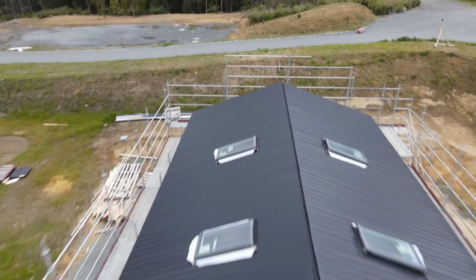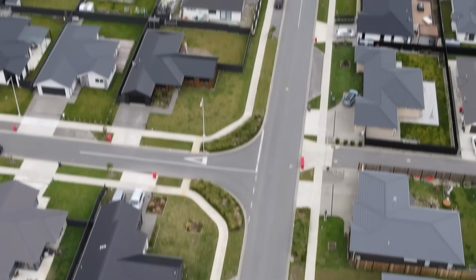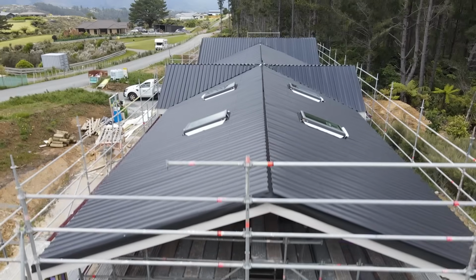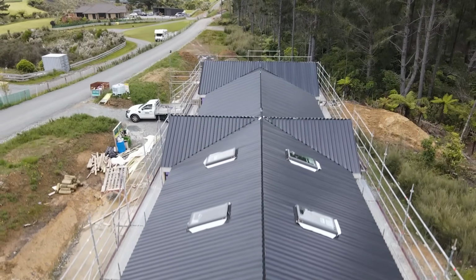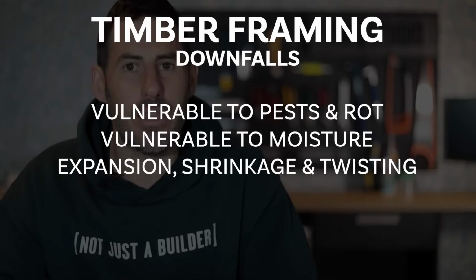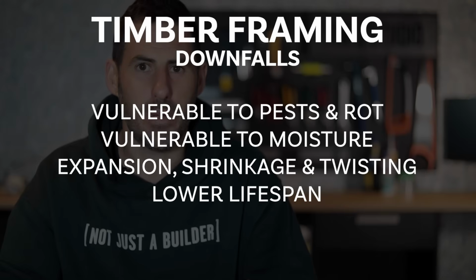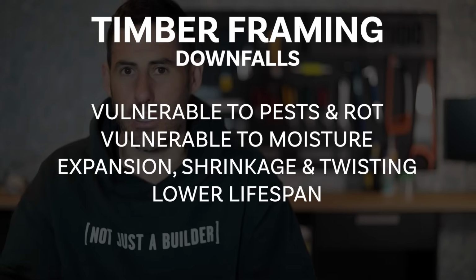This, combined with steel roofs, which Kiwis also love, watch this video here, means that's why you sometimes hear the popping, creaking, cracking in houses. That is the subtle movements of a timber house. One of the other downfalls is that timber has a lower lifespan compared to products such as steel or concrete.